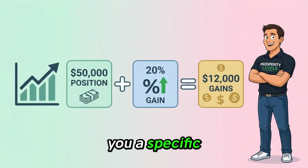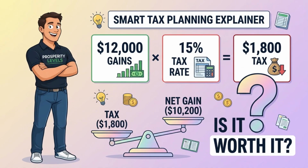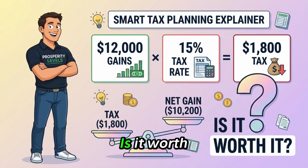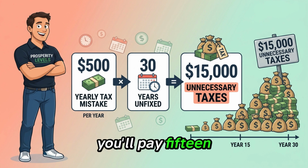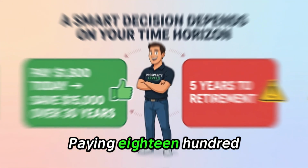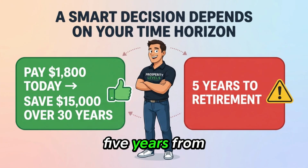Let me give you a specific example. You have $50,000 in a total stock market fund in taxable. It's up 20%. $12,000 in gains. Selling triggers $12,000 in capital gains. At 15%, that's $1,800 in taxes. Is it worth it? Run the math. If you're 30 years from retirement and the tax drag is $500 annually, you'll pay $15,000 over 30 years in unnecessary taxes by holding. Paying $1,800 today to save $15,000 over time is worth it, but if you're 5 years from retirement, maybe not. Context matters.